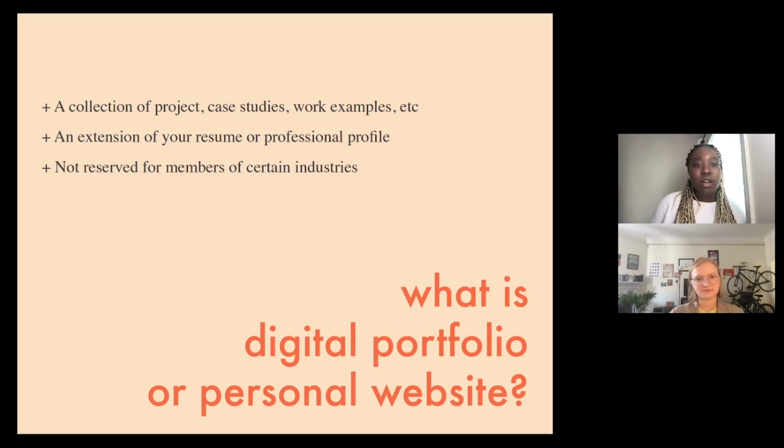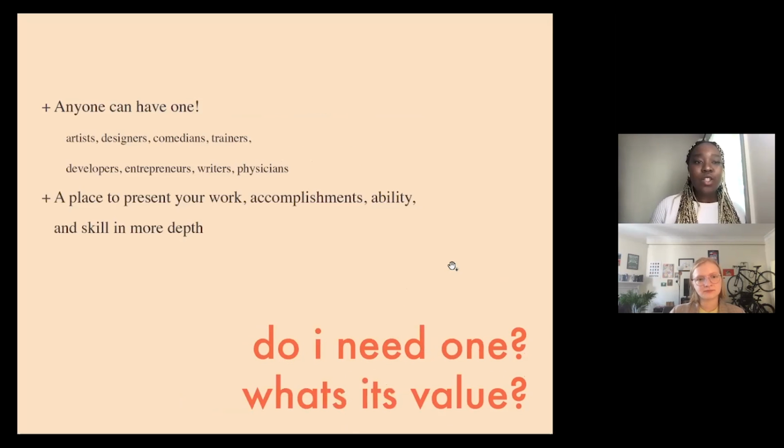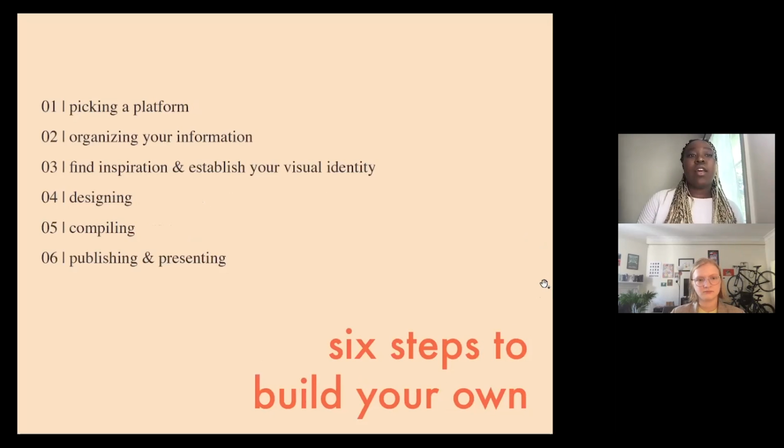And they're definitely not reserved for any members of any certain industry. I'll go over kind of why that is, but anybody can have a personal website or digital portfolio. So like I said, anybody can have one. Typically it's seen with designers and artists, but anybody can have a digital portfolio or personal website because it is just a way for you to present the work that you have done. So comedians can have one, trainers, developers, entrepreneurs, writers, even I've seen one that physicians have. It's there for anybody. And it is a place for you to show the work that you've done, present some of your accomplishments.